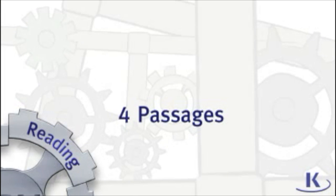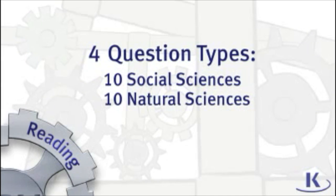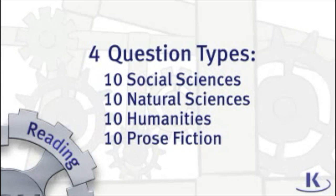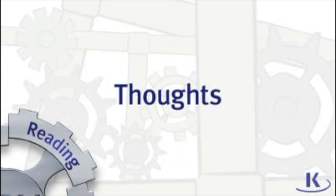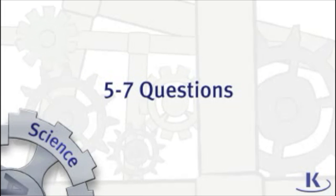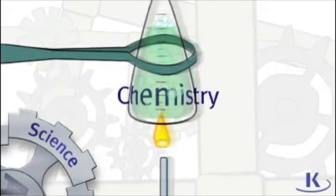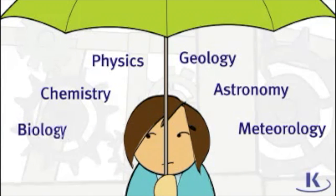You'll have 4 passages, each followed by 10 questions. The passages fall into 4 categories: social sciences, natural sciences, humanities, and prose fiction. The questions expect you to recognize themes, comprehend specific facts, and understand the structure of each passage. For the prose fiction questions, you'll have to understand the thoughts, feelings, and motivations of the fictional characters you read about. The final section is a science test. There are 7 reading passages, and each are followed by 5 to 7 questions. You'll read about various kinds of scientific topics drawn from biology, chemistry, physics, geology, astronomy, and meteorology. And you'll have to understand them so you can use them as a basis for inferences.